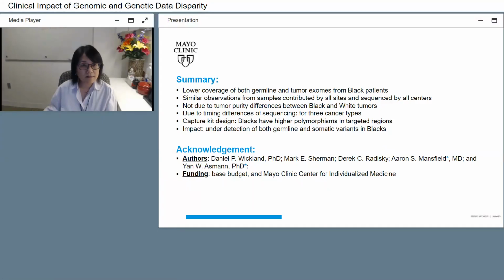This also has some impact from the capture kit design. Black individuals have higher polymorphisms in targeted regions. So we think the capture kit design, which is based on the human reference genome, which is based mostly on white patients, will be less effective for Black patients. The impact of this is the underdetection of both germline and somatic variants in Black individuals.